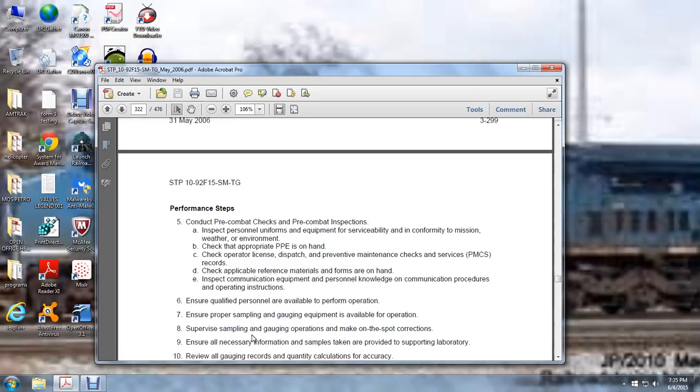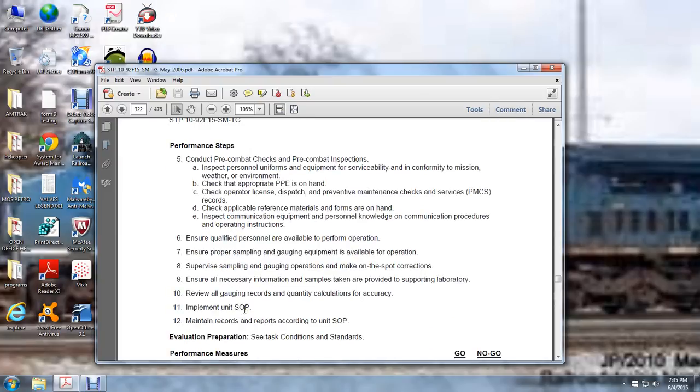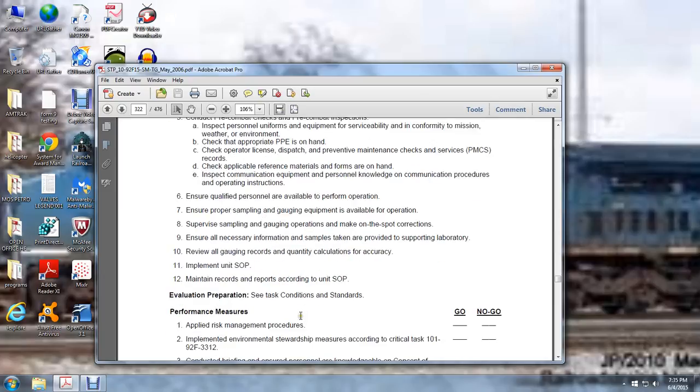Ensure qualified personnel are available to perform the operation. Ensure the proper gauging equipment is available for the operation. Supervise sample gauging operations and make on-the-spot corrections. Ensure all necessary information and samples are taken and provided to support the laboratory. Review all gauging records and quantity calculations of equipment, and implement standard authorization procedures. Maintain records and report according to the standard authorization performance, applied CTEX task conditions and standards.